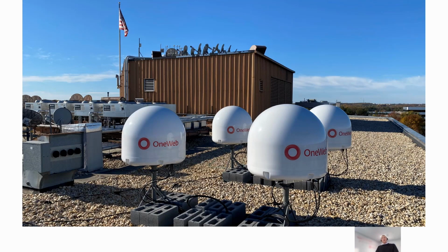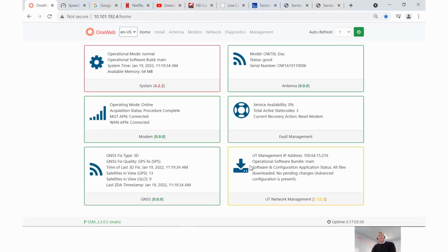Here's an example of our user terminals on the roof of the demo center. Here we actually have 2 user terminals. Each user terminal is 2 antennas, a primary antenna and a secondary antenna. We'll now give you a demonstration of how we log into the user terminal.